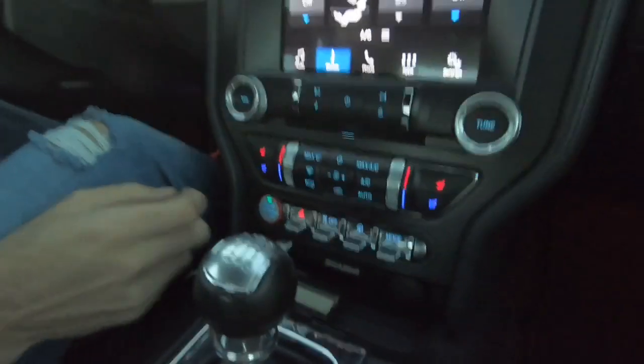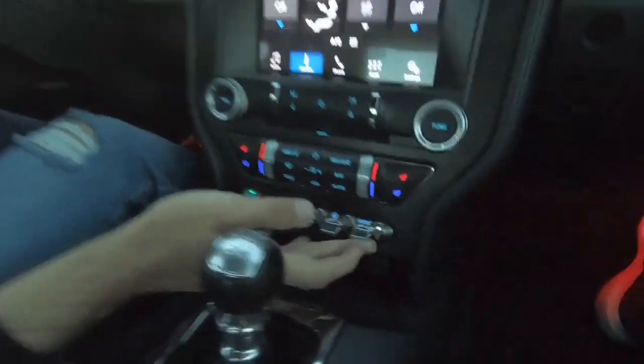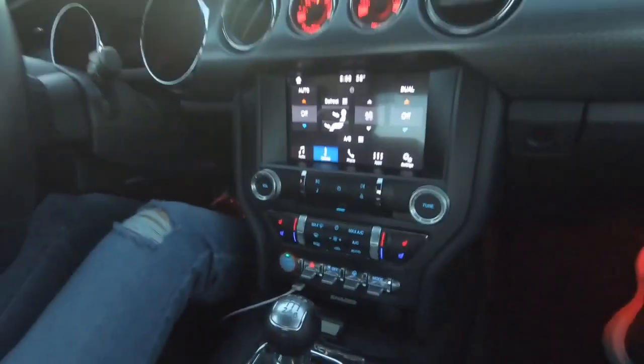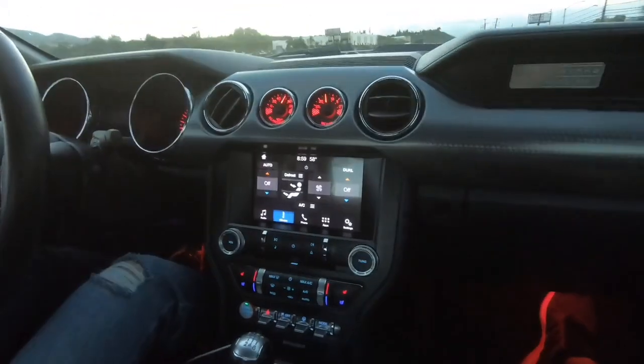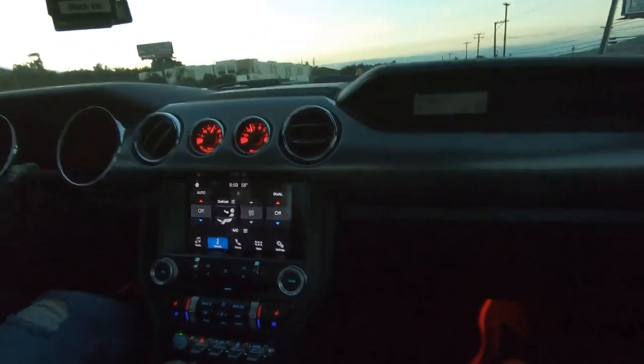Right. And in the different driving modes, you can go into Sport Plus mode, track mode, or you could even go into a snow and wet mode, and it basically kills the power. So when you're driving in the rain, you put the snow wet mode on, and the power is like 50%. Okay.